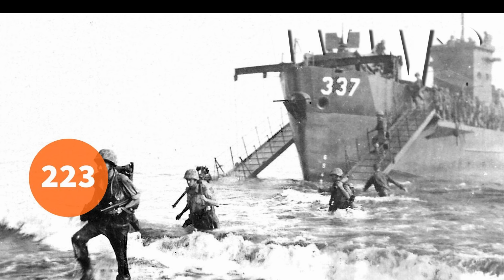So a lot of times they didn't really have any other option than to tie up to an LST and jump overboard and have guys swim under the water and fix the propeller underwater. They really made do with what they had. They went to the USS Achilles, which was itself a converted landing craft tank.